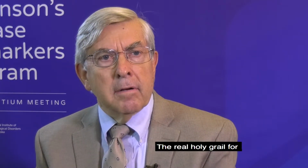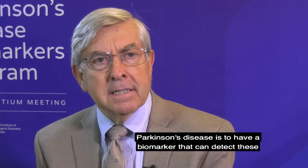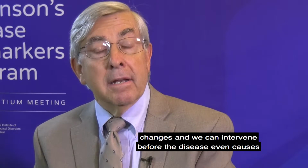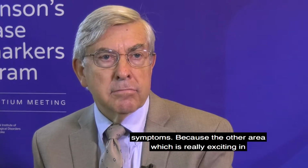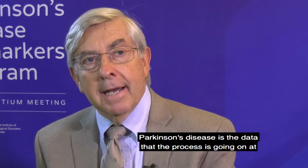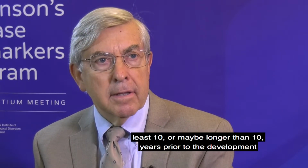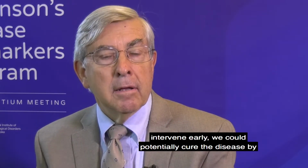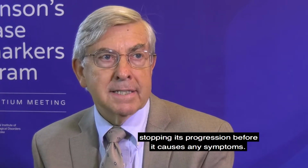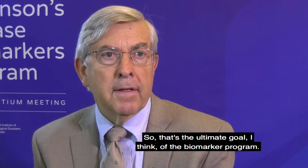The real holy grail for Parkinson's disease is to have a biomarker that can detect these changes and we can intervene before the disease even causes symptoms. Because the other area which is really exciting in Parkinson's disease is the data that the process is going on at least 10 and maybe longer than 10 years prior to the development of symptoms. So if we have a good marker, we think we can intervene early. We could potentially cure the disease by stopping its progression before it causes any symptoms. So that's the ultimate goal, I think, of the biomarker program.